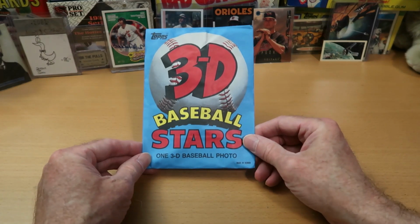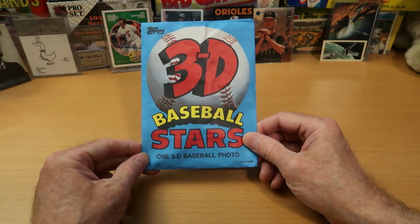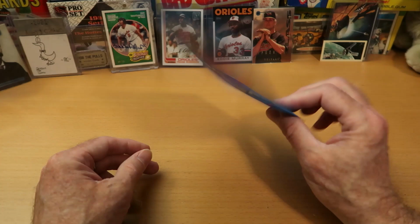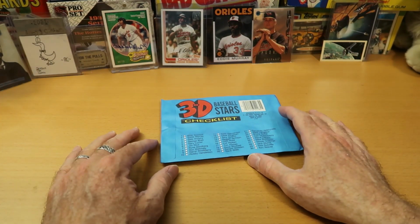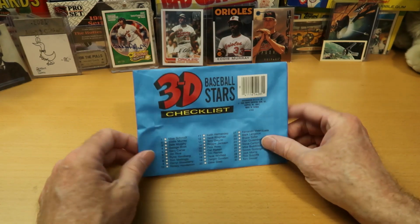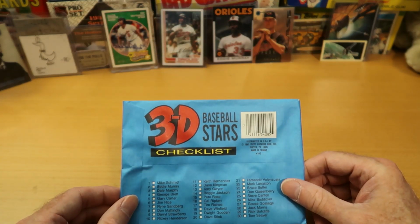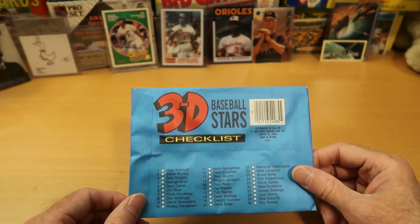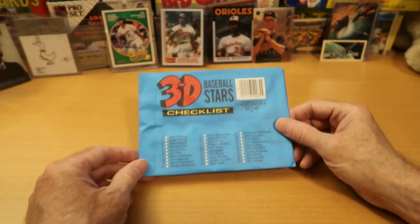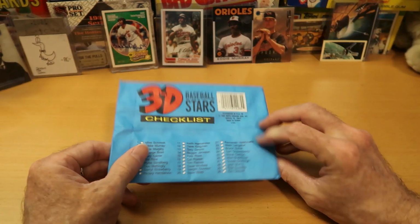Yes, we're going to open a pack of 3D Topps baseball stars. There is only one 3D card per pack, which is, believe me, plenty enough. If you guys have watched the channel for a while, you have seen me open these before and probably been absolutely horrified, because these cards are gruesome and disturbing, and if you have small children, you're going to want to cover their eyes when I open this pack of cards. You've got to trust me on that.